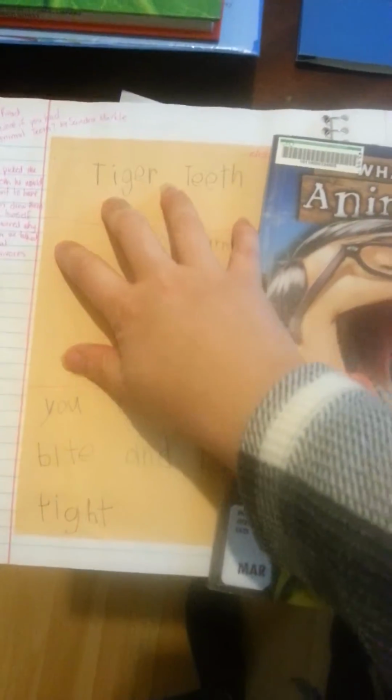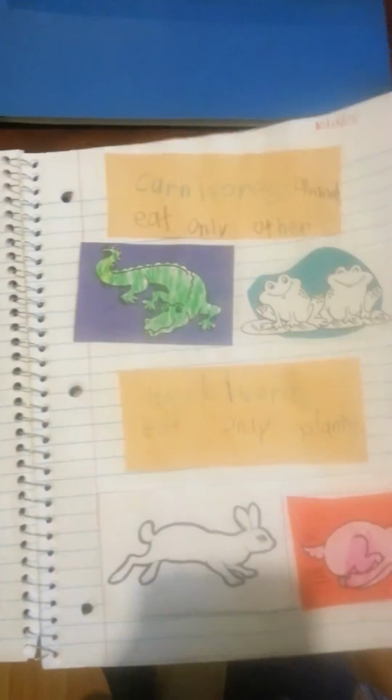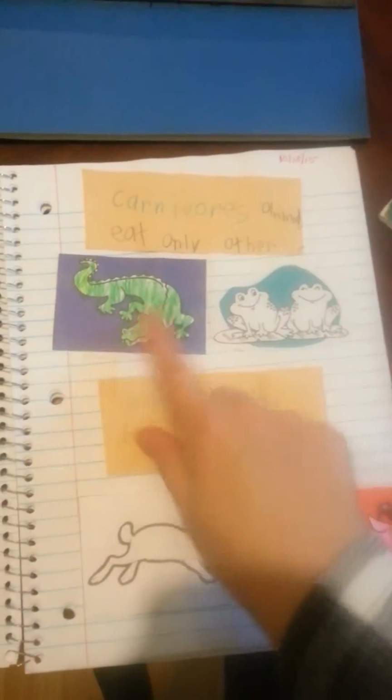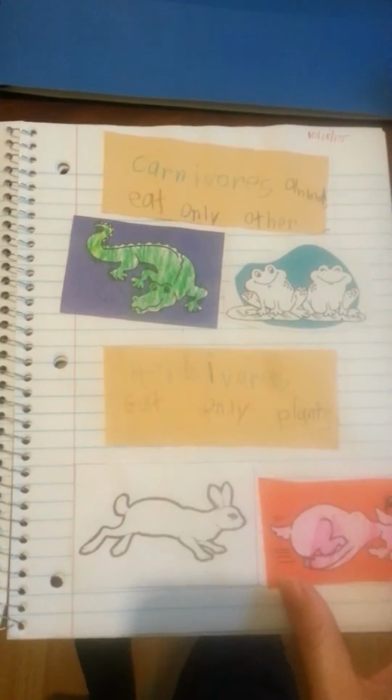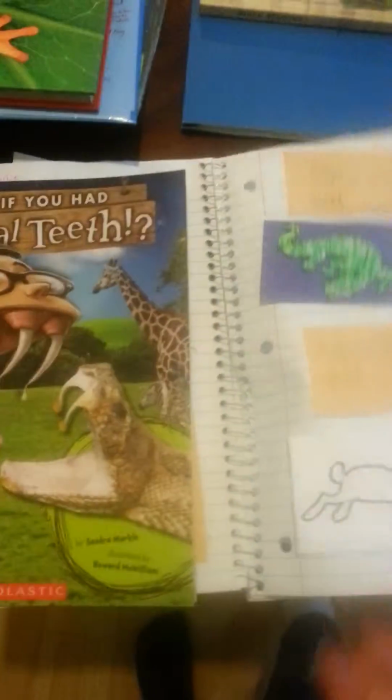So this day was a game online, and I didn't want him to do the game, so this instead is what we did. And then he's been doing this one, which was Carnivores, and I made him find two of his clip arts that I save in a bucket, and the same for Herbivores. And that's as current as we have gotten.